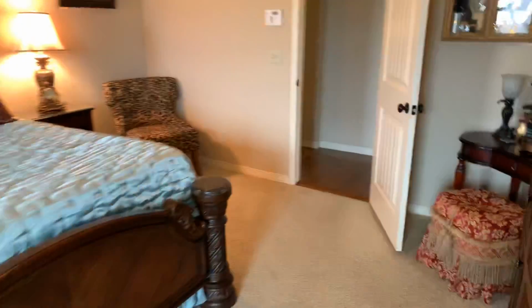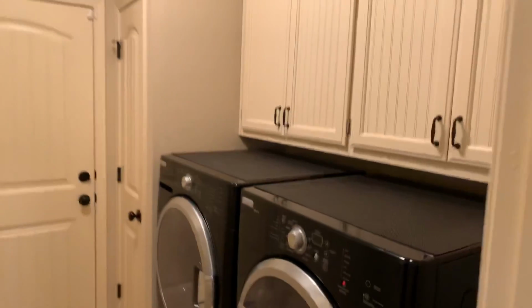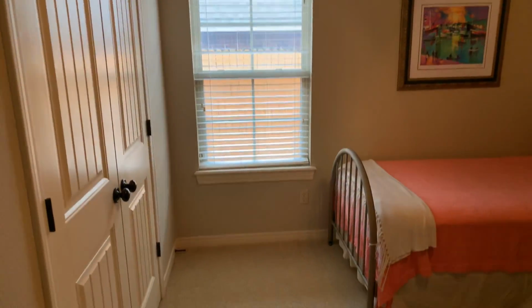And then we're going to go around to the other side of the living room, which has the guest bedroom as well as the laundry room. So we've got laundry room space with lots of storage. They've even got a super cute sink. Then we've got a full guest bathroom. Really pretty. And then this really good size guest bedroom. All the closets have great walk-in storage and shelving.